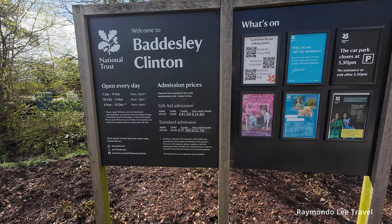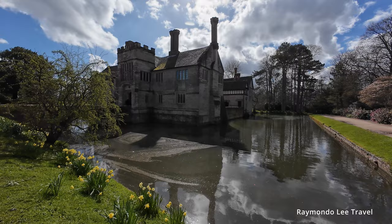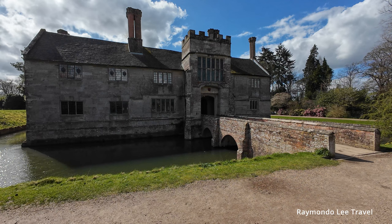Hi everyone, and welcome to me, Raymondo Lee, and my family as we take a walk around the stunning Baddesley Clinton. Baddesley Clinton is a moated manor house in Warwickshire, England. The house originated around the 13th century when large parts of the Forest of Arden were cleared for farmland. The site is a scheduled ancient monument and is a Grade 1 listed building. Both the house and the park and gardens are owned by the National Trust and are open to the public. So I hope you enjoy this little tour around.